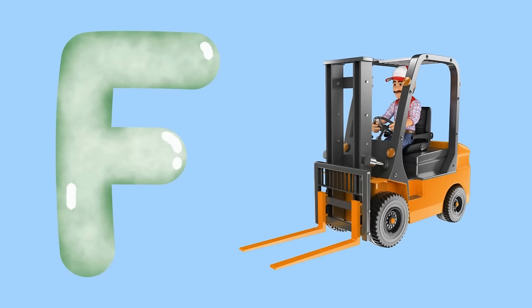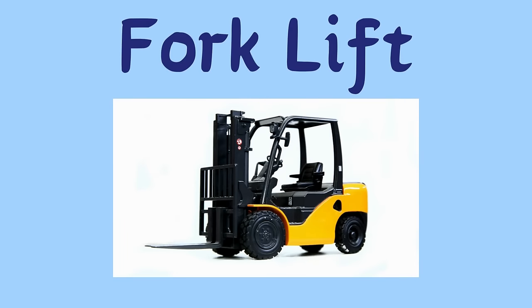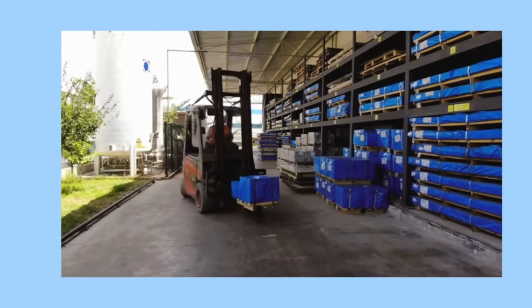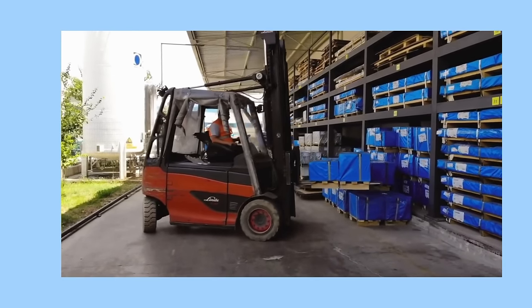F is for forklift. F-O-R-K-L-I-F-T. Forklift. Forklift is a lifting vehicle in the warehouse, using its special forks to carefully pick up heavy boxes and move them around.